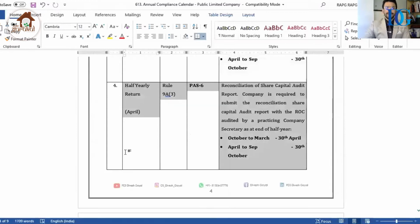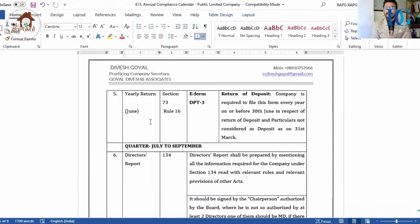Compliance number 4, half yearly return as per Rule 9A of the Prospectus and Allotment Rules, that is PS6. PS6 is a reconciliation of share capital audit report. Companies are required to submit the reconciliation of share capital audit report, audited by a practicing company secretary, with the ROC every half year within 60 days of the end of the half year. So for the half year ending 31st March, the due date is May. For the half year ended September, the due date is November. So this is the fourth compliance for the quarter April to June.